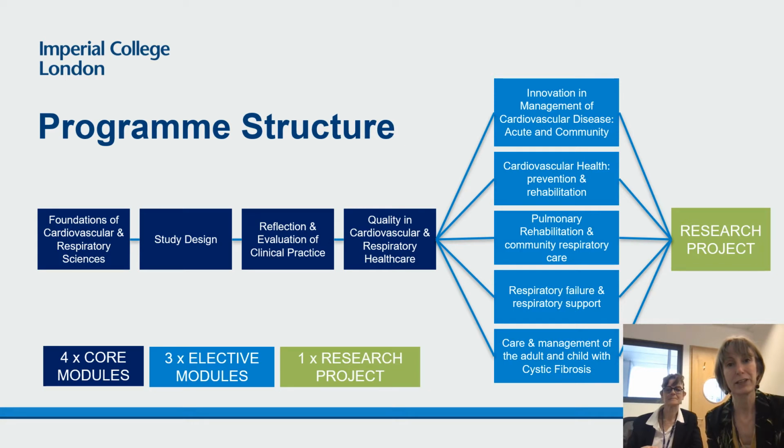These are Innovations in the Management of Cardiovascular Disease, Acute and Community, and this is led by Professor Stuart Rosen. Cardiovascular Health, Prevention and Rehabilitation, and this is led by Dr. Luxi Anafin. Pulmonary Rehabilitation and Community Respiratory Care, this is led by Professor Nick Hopkinson. Respiratory Failure and Respiratory Support, which was led this year by Dr. Julia Kelly. And finally, Care and Management of the Adult and Child with Cystic Fibrosis, which is led by Dr.